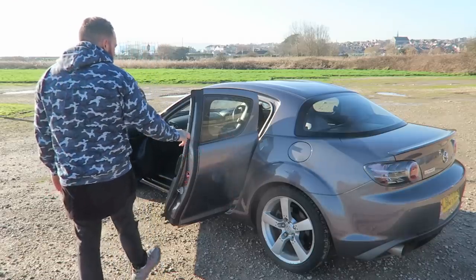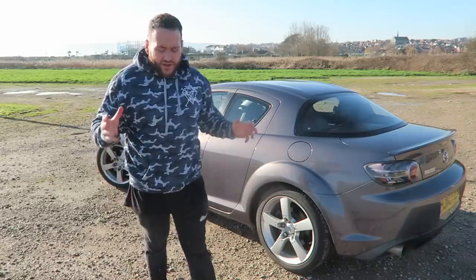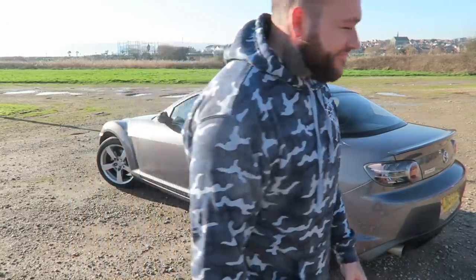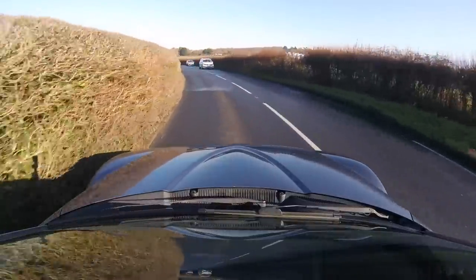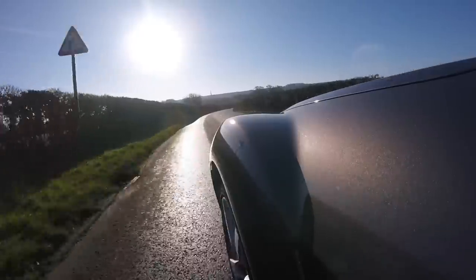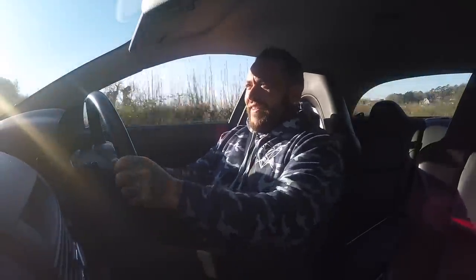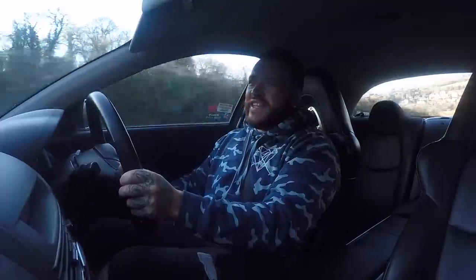But that's enough of me waffling on about this thing. Let's shut these funky doors. Go and see what this thing is like, because the drive is why you would buy one of these. So let's get on the road. I do love rotary noises in the morning.